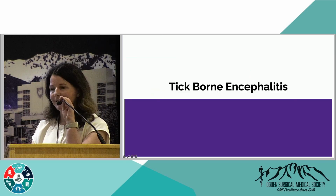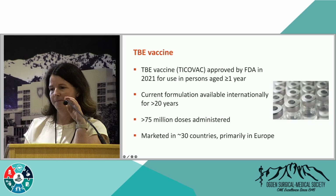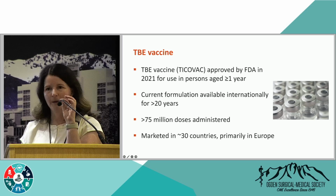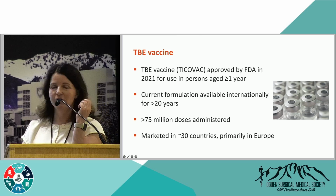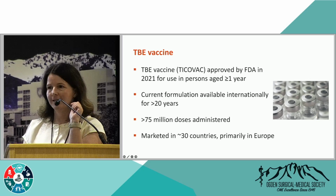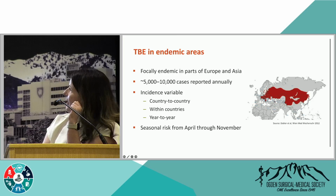Tick-borne encephalitis, everybody was like, what on earth is this and why on earth are we talking about it? The vaccine has been recommended by the FDA for the last few years for any travelers going to Europe to hike in any of the countries there. This is a vaccine that's been given for 20 plus years in Europe. It's universally recommended in some countries for all citizens of that country. And then basically if you're going to travel in any of these countries, then it is recommended at this point.